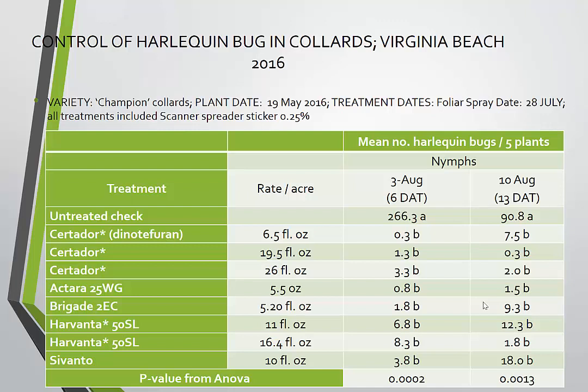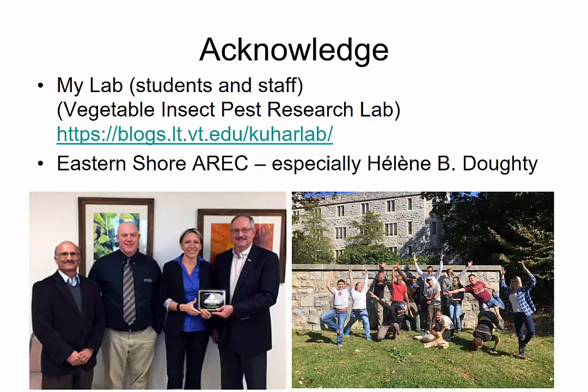These are all materials targeting aphids, and we had 266 harlequin bugs on 5 plants and virtually none with any of these other chemistries. So these safer chemistries actually are controlling a much broader spectrum of pests that are out there, and it's really encouraging for potential IPM systems. There's a lot of tools out there now.